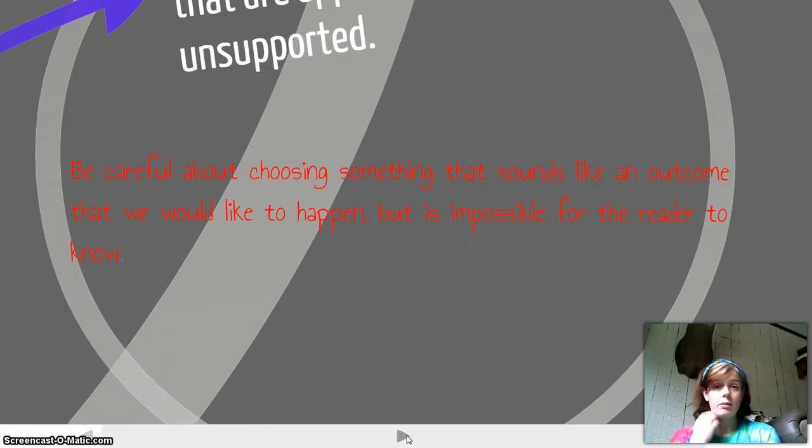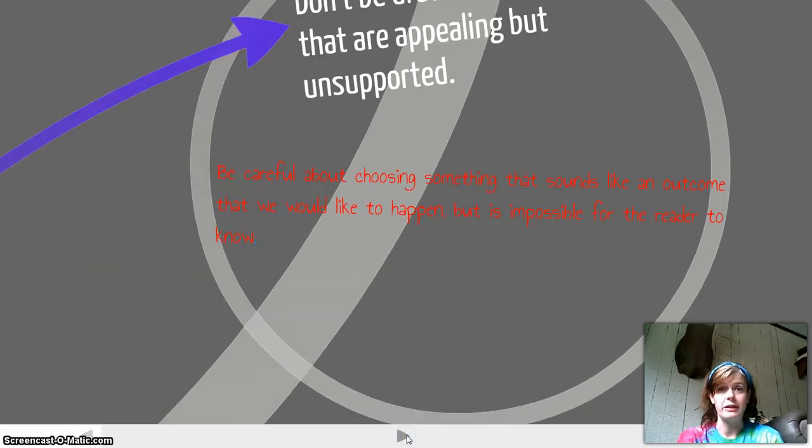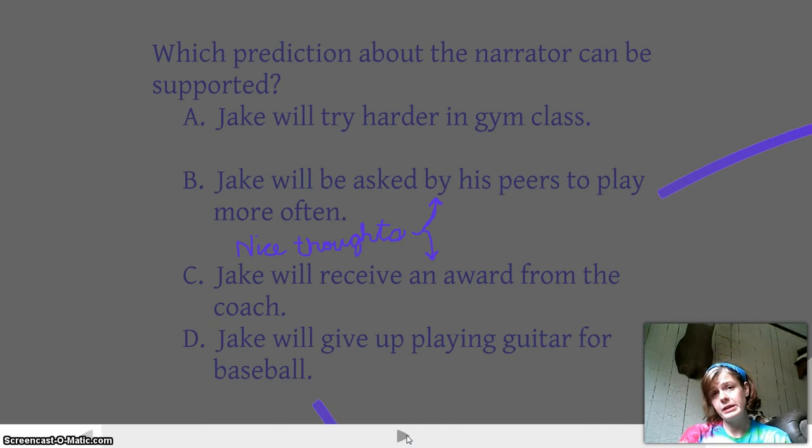It might sound like an outcome that we want to happen, something like, oh, well, this kid seems like a nice kid, we'd sure like this to happen to him, that would be really nice. But it's just something that you can't possibly know based on the information that you've been given. So we're going to take answer choice B and answer choice C for this illustration.